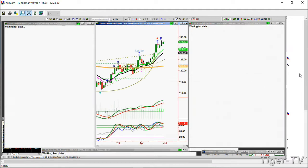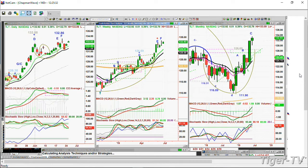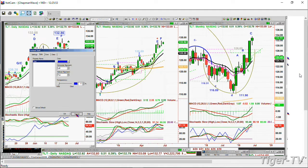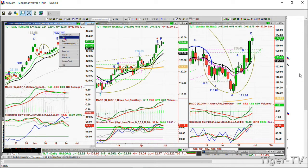Look, the TLT made a doji candle at 132.86, this is a Lehman 20-year T-bond fund, 4 days ago, on the 20th of June. I forgot to update, it goes to 133.51. Ooh, these things are moving quickly. 133.51, I think I said. Let's try that again. And now it's trading under that, and it's trading at 132.92, just 60, nothing.